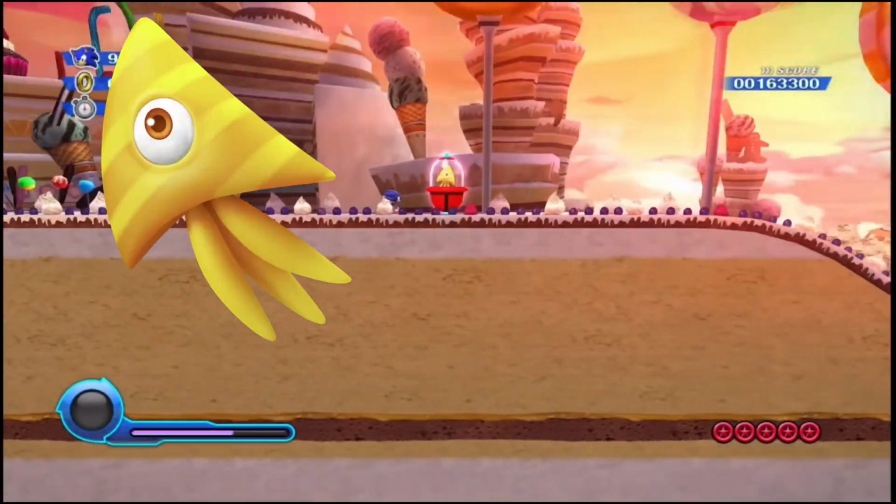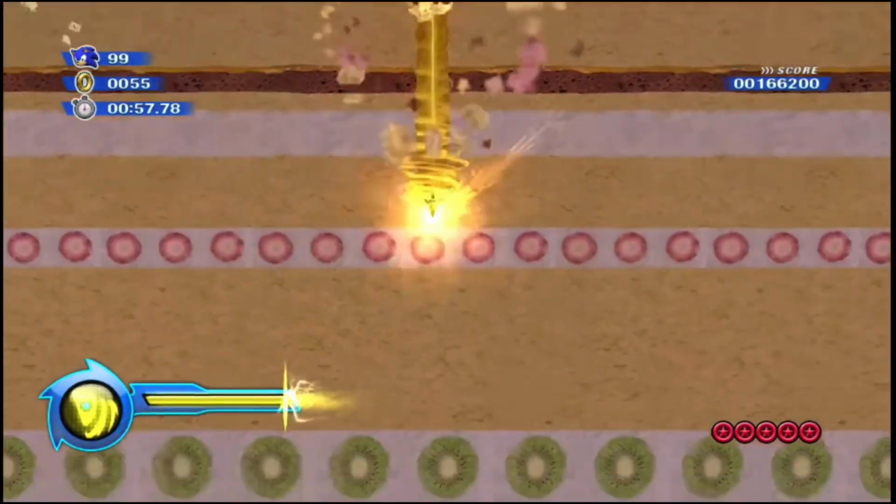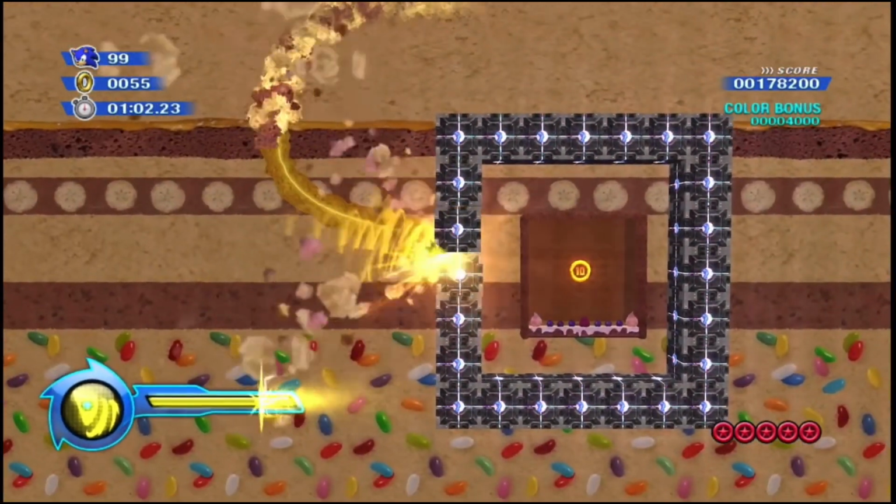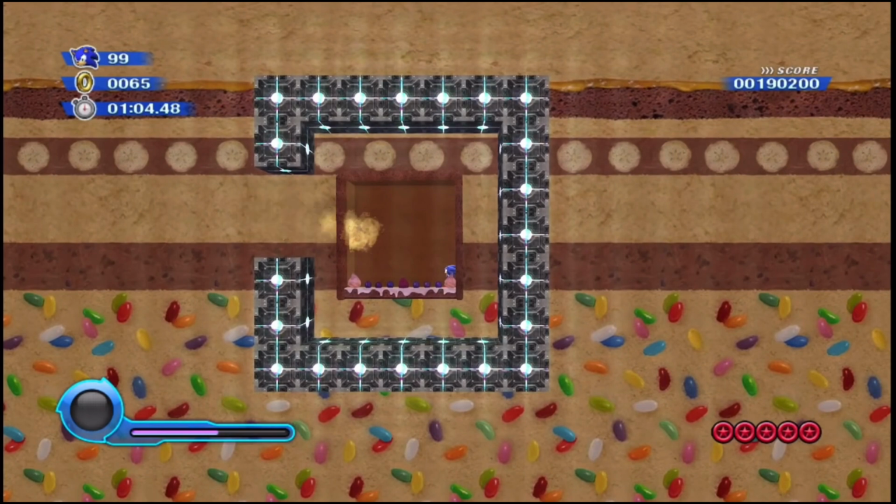Next up is the Drill Wisp, which is pretty self-explanatory. Sonic activates the Yellow Drill, which turns him into a drill that can dig underground and even underwater, and when pressing B, you can go even faster.